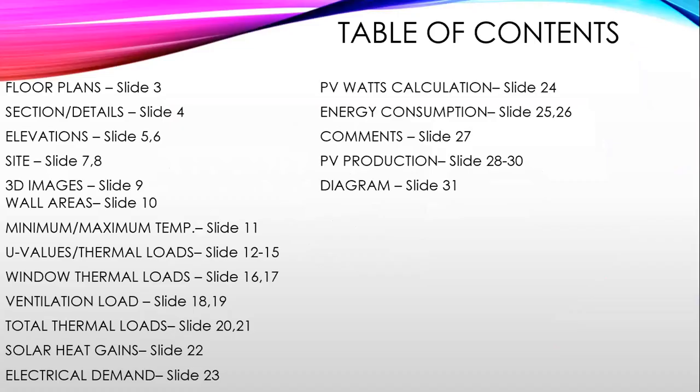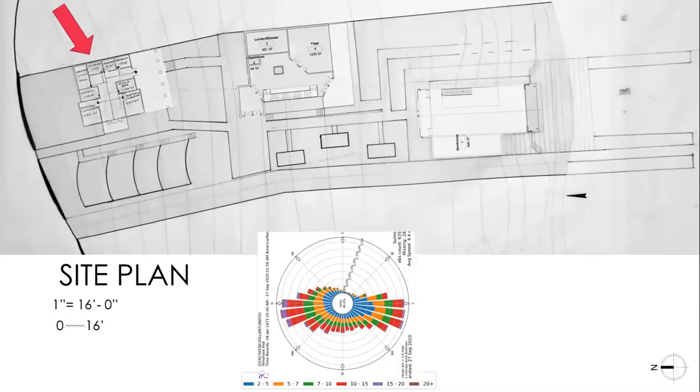All right, hello everyone, I'm Emily. So let's jump right into it. I'm in Studio 2, so my project consisted of designing a boathouse and community center at Spofford Lake in Chesterfield, New Hampshire. And I am analyzing the office building here shown with the arrow.